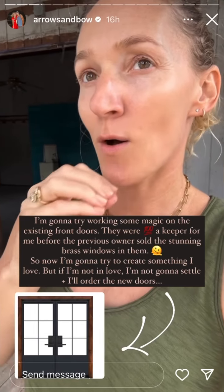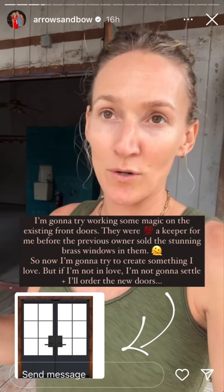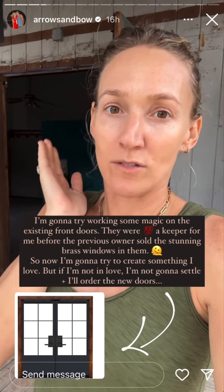I'm going to start just trying to sand down these main doors. I do have some doors that are on hold for me. They are steel doors with glass and very elevated and glamorous and amazing, but they're very expensive because they have to be hurricane proof and all that stuff. So I want to do the new doors, but I also love the idea of not spending a lot of money and restoring something. So I'm going to see, but I'm not going to settle. I'm going to see if I like what I can get this down to and if I can envision something. And if I can't, then we're going to do the new doors and I'll show you what they look like. I'll put a picture here.